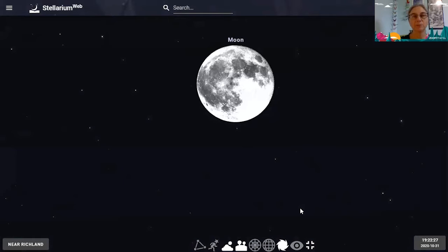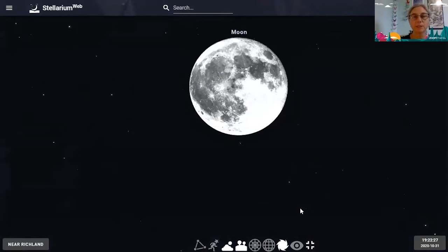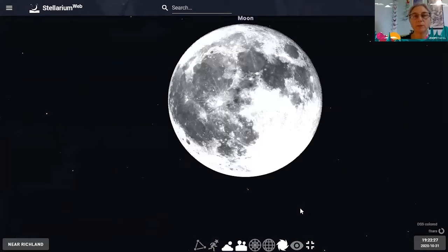You don't need any special equipment to look at the moon as long as it's clear, just your regular eyes. And if you are able to look through binoculars, you're going to be able to see some craters. You're going to be able to see those dark areas that are called maria, and those are cooled lava. They are made of basalt, just like the basalt that's here in Eastern Washington.